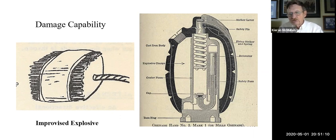The number 5 Mills bomb, very effective, had a lot of capability, has a 100-yard bursting radius. The average person could throw it 39 yards. They could throw it 49 feet effectively and hit exactly their target. And the important thing about this is, obviously, if it's got an effective range of 100 yards, the idea is to throw it and duck.